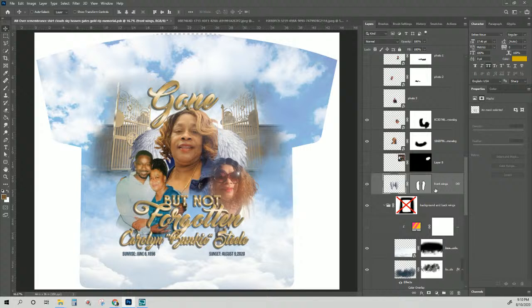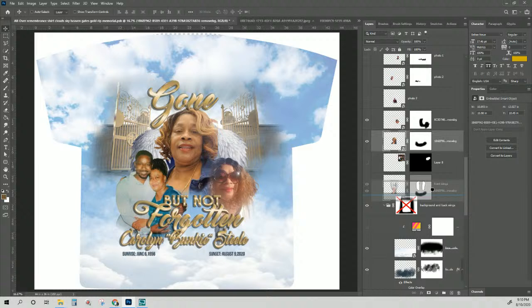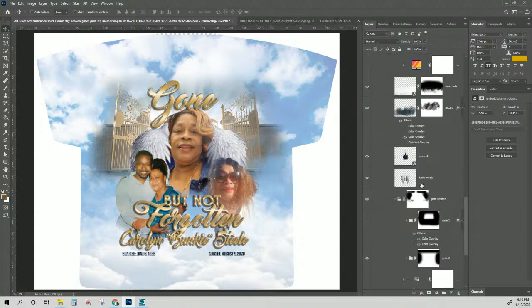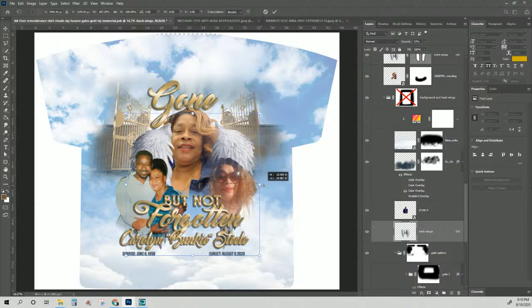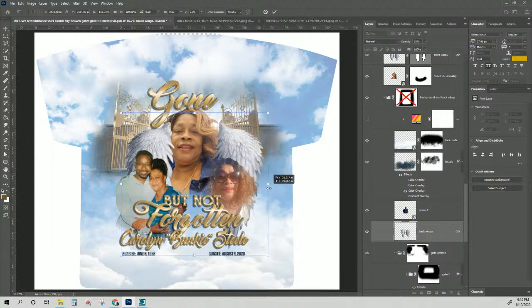And then we have front wings and back wings. So I'm going to take her and put her behind the front wings, but in front of the back wings. And the back wings and the front wings are linked. So if I do Control T and I transform the back wings, it will also transform the front wings. So it gives me a little more space there.